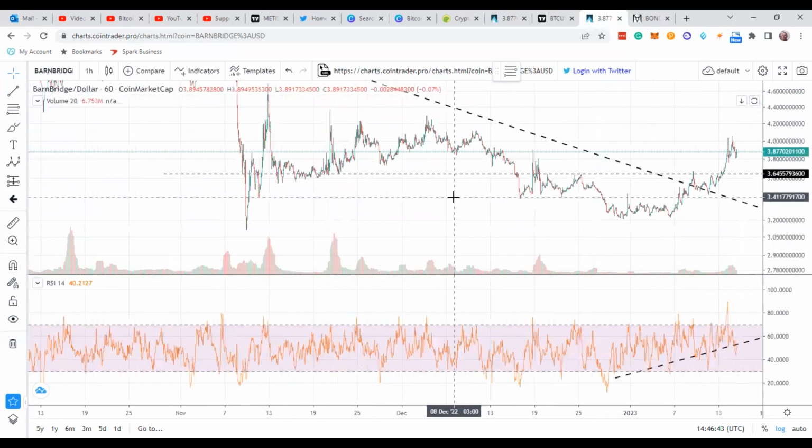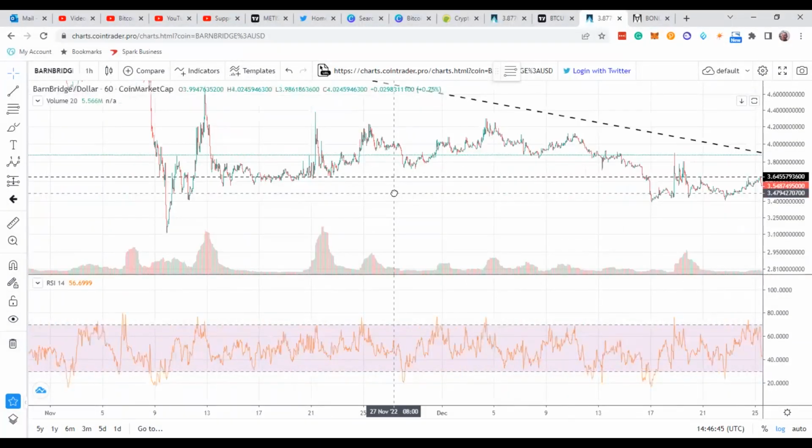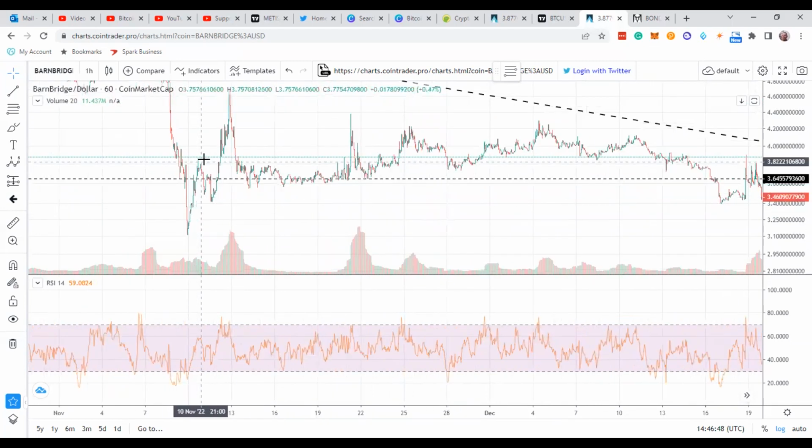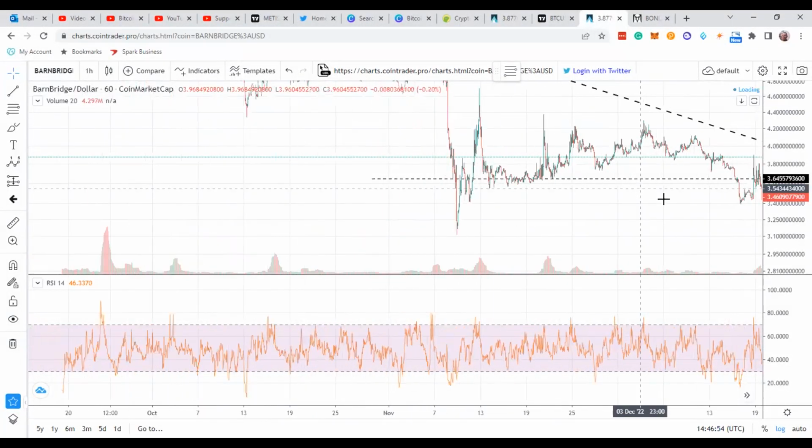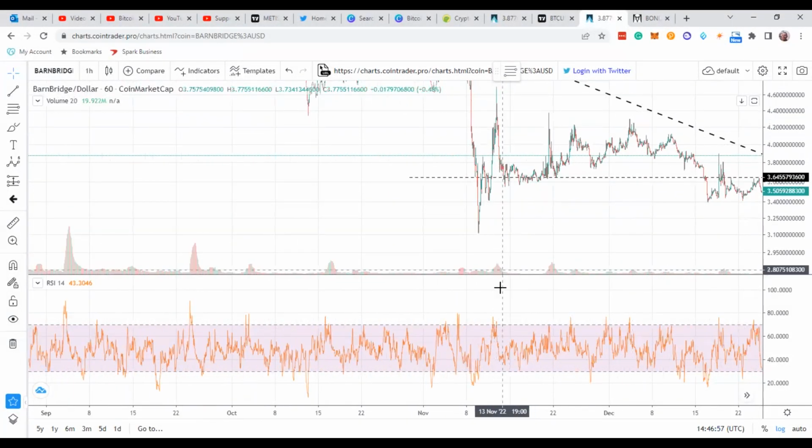I've been checking it out because it's looking really, really bullish to me. And this could have been a 5-wave move right here too. You can't rule that out with Barn Bridge. Okay, you see 1, 2, 3, 4, 5. You got divergence on the 1 hour.